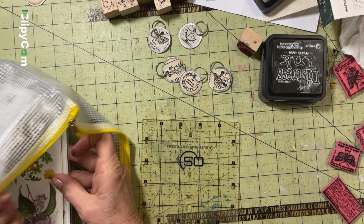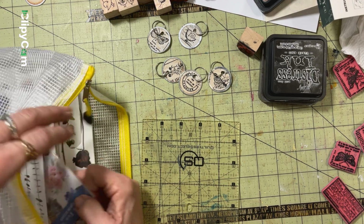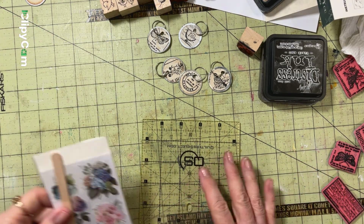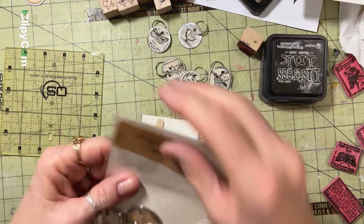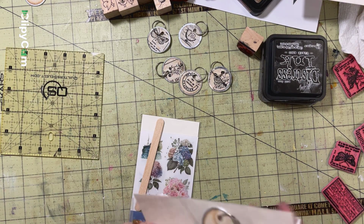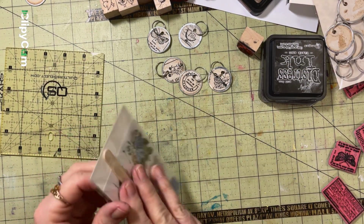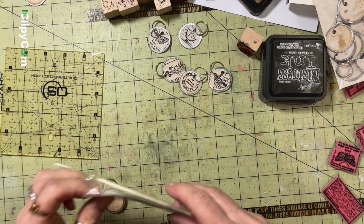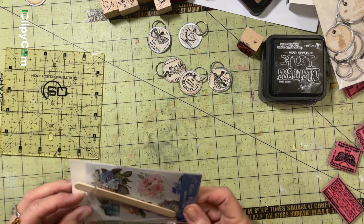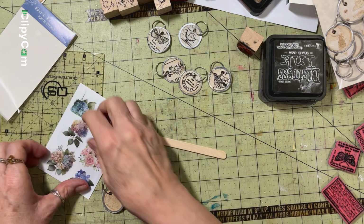Let's see. There should be. There's the little flowers. Yeah, some little flowers. Let's see. I'm wondering if any of those will fit on these tags. Or try a couple. See if we have any small enough pieces in here. Not sure. Because they are small, but are they small enough?